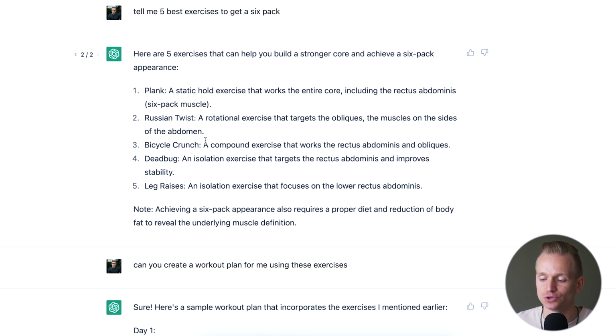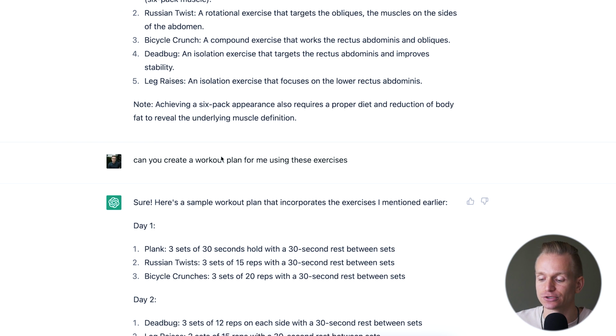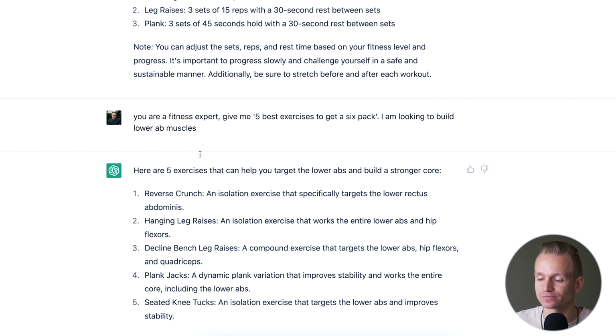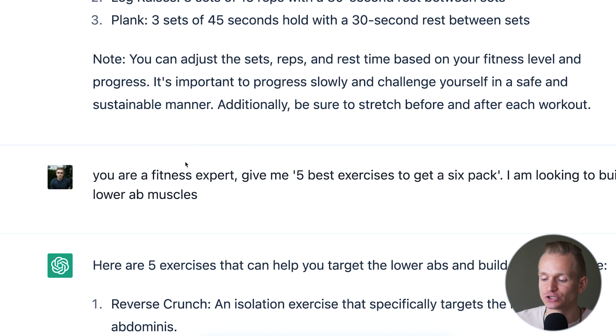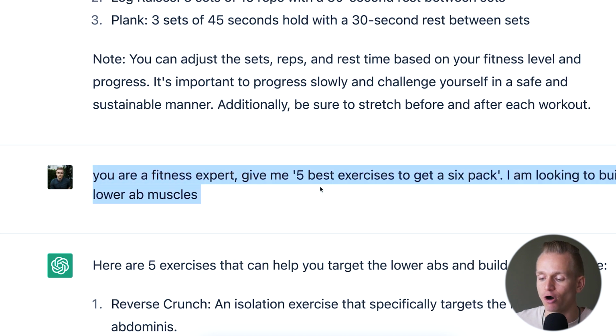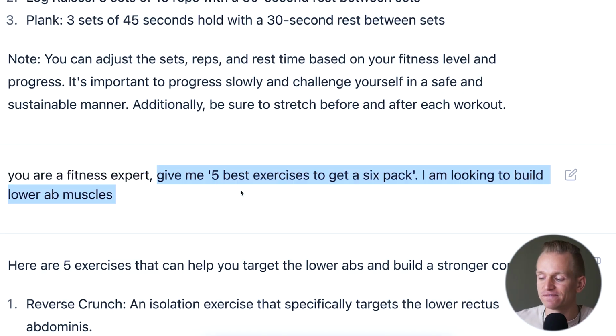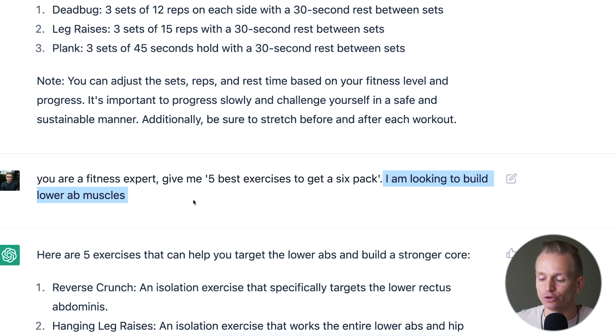You know, you can ask to suggest different exercises, or you can ask to divide it in different days, so on and so forth. And you can be a little bit more specific. So here I asked, you are a fitness expert. So I specified that, okay, you are a fitness expert, perhaps you are a professional runner, you are whatever professional swimmer, depending on what you're looking for. Give me 5 best exercises to get six-pack. I am looking to build lower ab muscle. So becoming a little bit more specific.